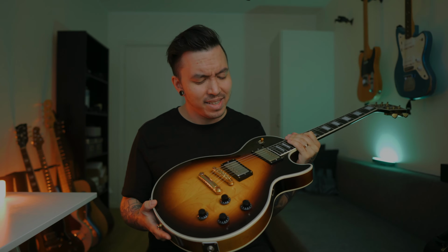Double humbuckers. Sounds different from a Stingray, mainly because, I mean, they're built differently. This one is way warmer, a bit punchier, has a bit more bottom end. The Stingray is more mid-focused. It does the Les Paul thing, so you gotta have that. Yeah, so now we're up to 4 guitars that I want to keep. Yeah, let's look at the next one.